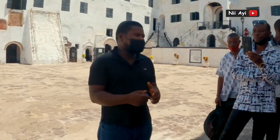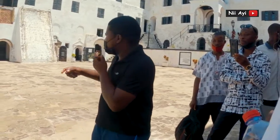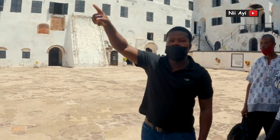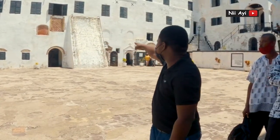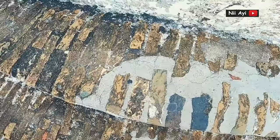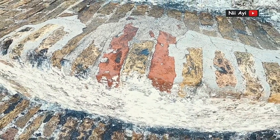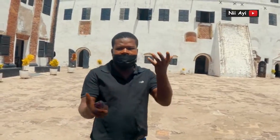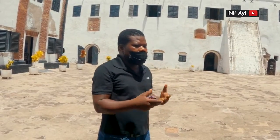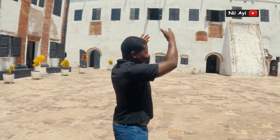Please, in the course of this talk, we will observe a lot of these designed bricks. Red bricks and yellow bricks. There are plenty around the whole castle. All these red bricks were brought from Portugal. All the yellow ones were from Holland. In those times, they put these bricks in their ships to serve as ballast. It gave the ship extra weight for stability on the sea. Then when they came down here, everybody used them to raise the structure.